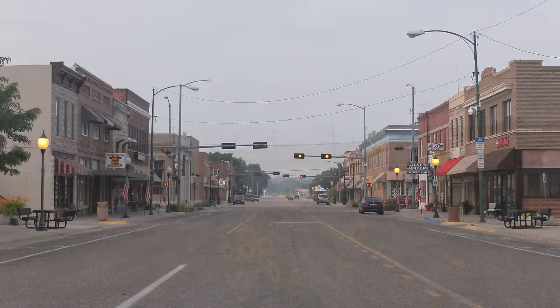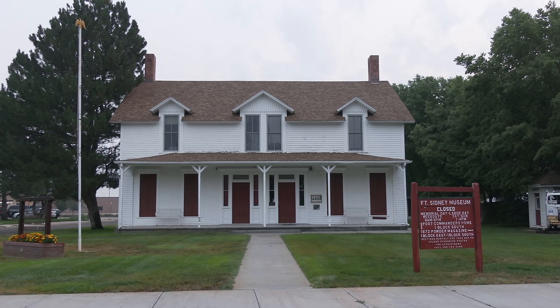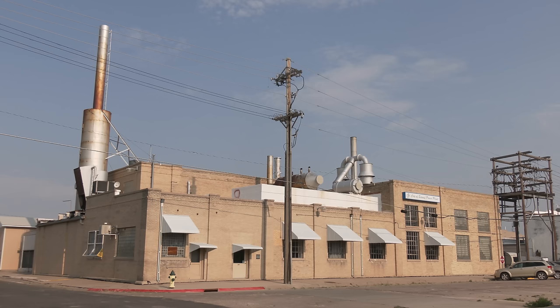Sidney is the halfway point between Cheyenne and North Platte. Named for Sidney Dillon, a president of the Union Pacific, the town grew around the military base of Fort Sidney, where soldiers were stationed to guard the Transcontinental Railroad against Indian attacks. Fort Sidney's commanders and officers' quarters are still here today, serving as the Cheyenne County Museum.